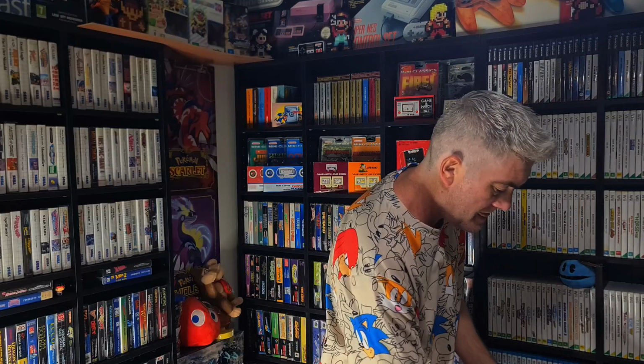But this one looks like it was not very well looked after. But still, $20, and 2 out of 5 on the dealer meter because it sits at $13.42. A little bit under, but not too bad.